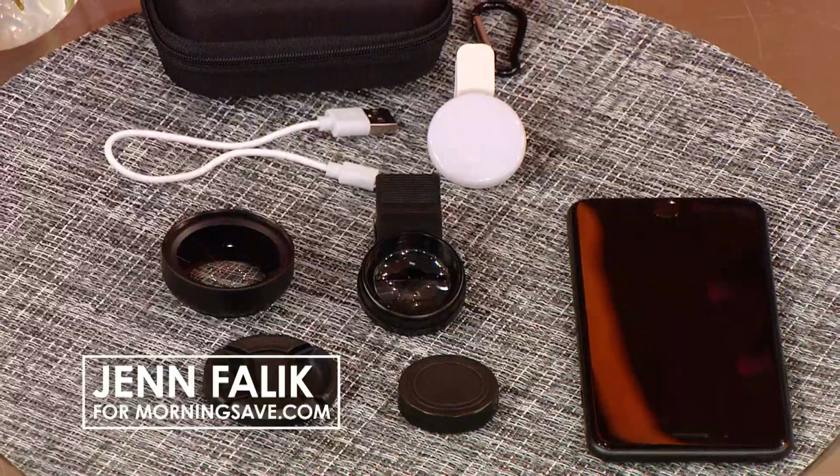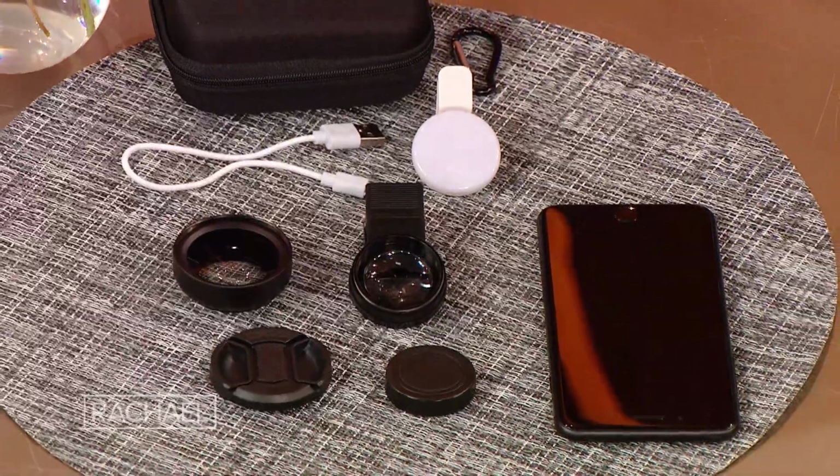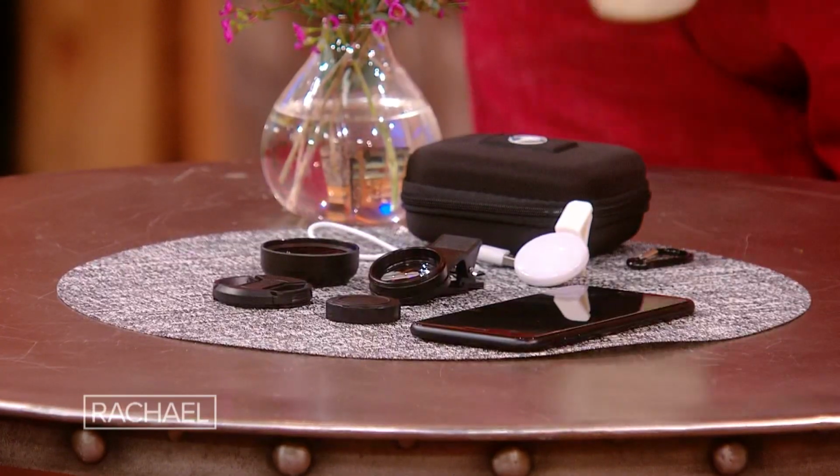All right, okay, so we've got great deals today. So excited about these things, starting with the Power to Go Pro Lens Kit, right? So we all use our phones basically for all of our pictures. This kit has everything that you would need to take professional, great-looking photos on the go.